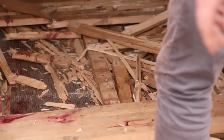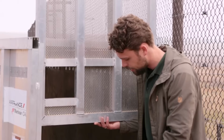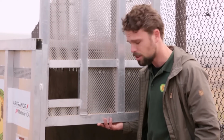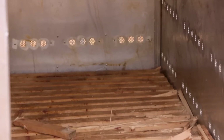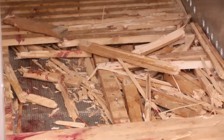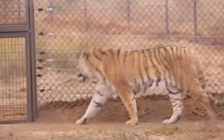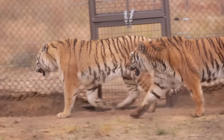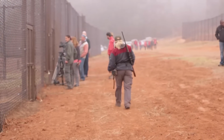Looking at Rafik's crate, it quickly becomes apparent why he had to be released early. You can see he just ate the floor completely, almost. He hadn't ever experienced something like this. One of the big problems was that there were so many people out there. I think the combination of all those factors made it so stressful for him that he just went crazy. It's a graphic reminder of how powerful tigers are, and also of the unpredictability of wild animals.